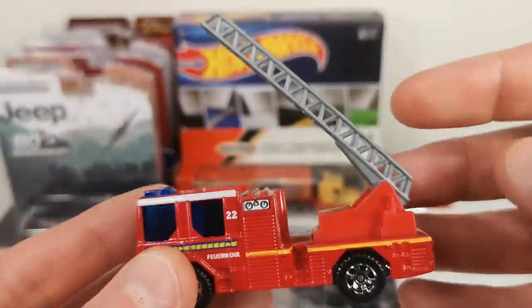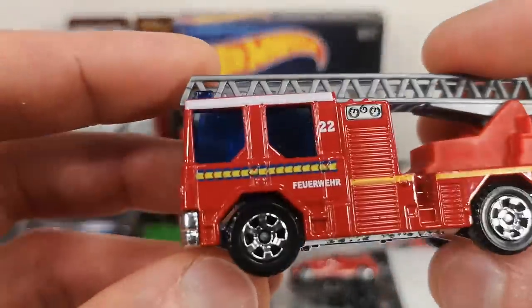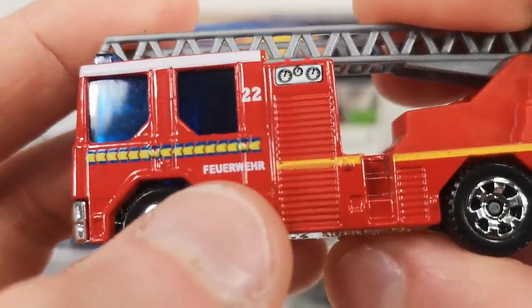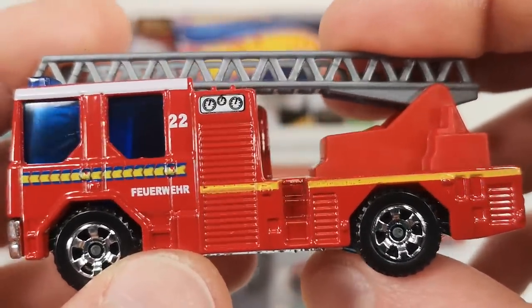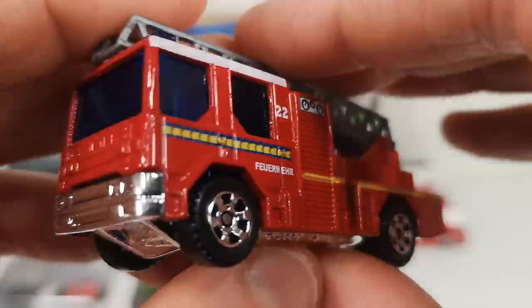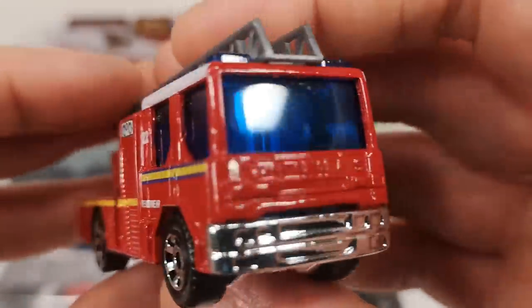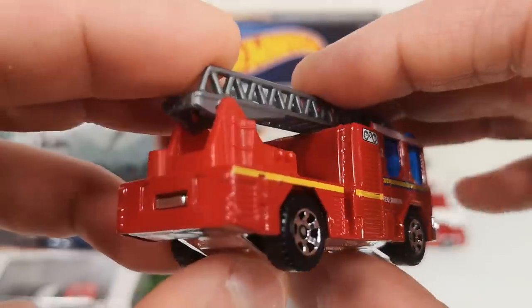So get the ladder that goes up. It does not swivel, just goes up and down. Blue window piece, so we got the blue lights on top. It says Feuerwehr on the side here, fire department in German. Then it's embossed in the cabin in the front. And the same on the other side.